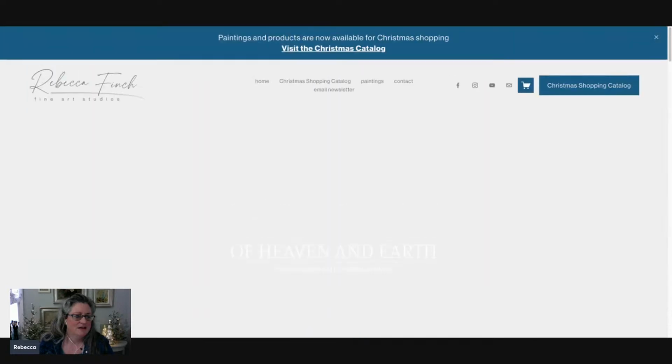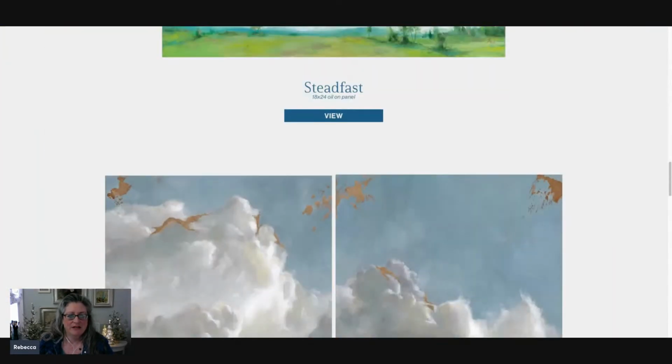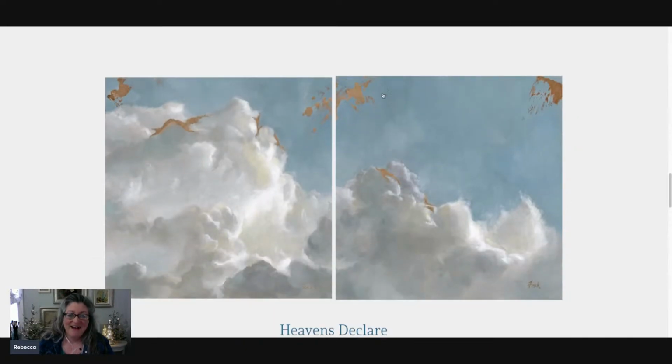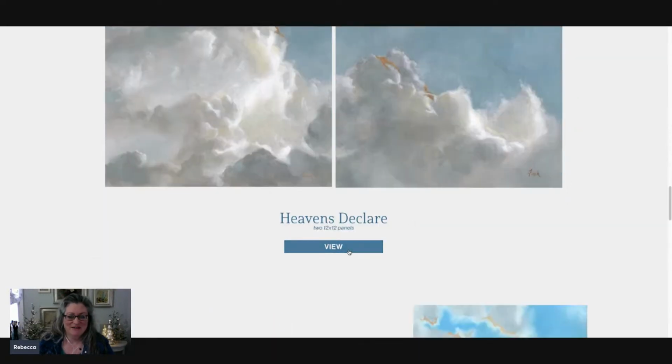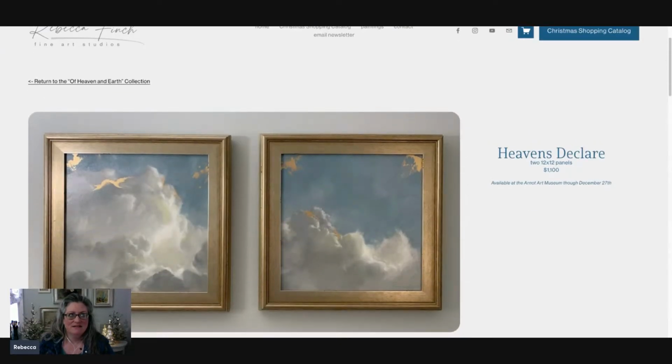All right. So you can see these paintings are at the Arnot Art Museum. They're brand new. Alert, I just sold these two. They were a pair. Now this was the thing back when I was talking about Monet, how he just tried new things. This was completely new for me. I decided I'm going to do landscapes and clouds. I'm a still life artist. And I just decided I'm really feeling this and I really want to try it. I did. And it was a little scary because you're doing something new. You don't know how it's going to be received.